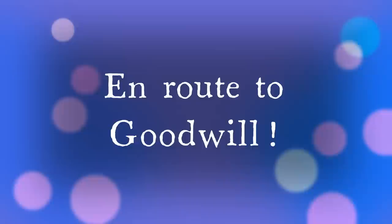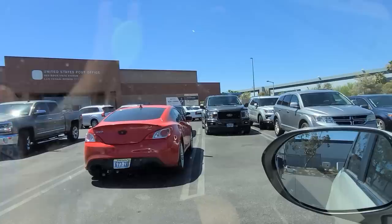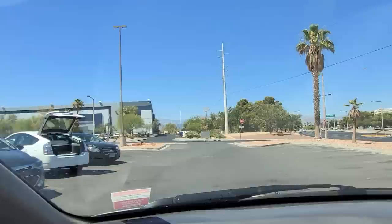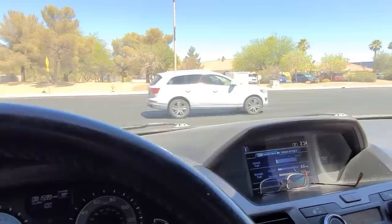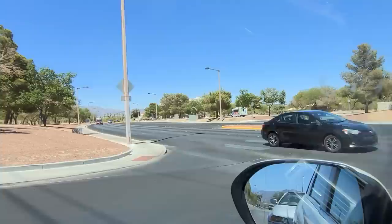I am here at the post office. I just dropped off a boatload of parcels and packages, eBay and direct sales. It's very exciting. And now I am headed over to my favorite Goodwill, which is only about 5 minutes away. It's another gorgeous day in Vegas, 99 degrees at just after 2:30 in the afternoon. Quite a bit of traffic.